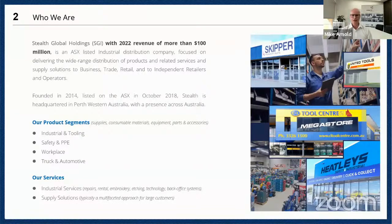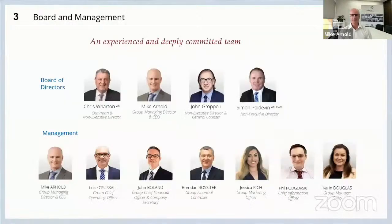I founded the business in 2014. We listed in 2018, and we've been able to build quite a comprehensive group across Australia. Our key product segments include safety, workplace, truck and automotive, and our industrial services element continues to expand from repairs and rental into etching and also back office services that we provide. Typically, the supply solutions is an integrated model for large customers that require a full end-to-end solution. If you move to the next slide, please.